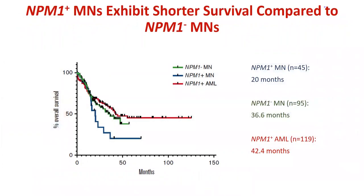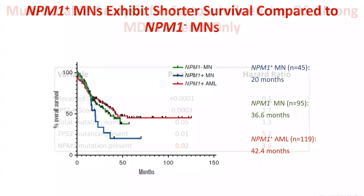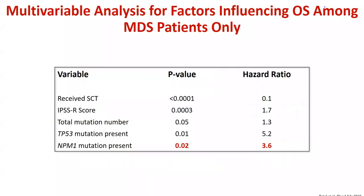And so importantly, when we looked at overall survival, these patients who had non-acute NPM1-mutated myeloid neoplasms had a shorter overall survival, roughly 15 to 16 months shorter than their wild-type counterparts. And both of these groups predominantly received HMA therapy. And so in multivariable models, we again identified that NPM1 mutation was an independent prognostic factor for inferior overall survival amongst all patients classified as having MDS, raising the possibility that there's a limited effect of HMA therapy in NPM1 mutated disease. And another group concurrently identified similar findings in a paper published around the same time.